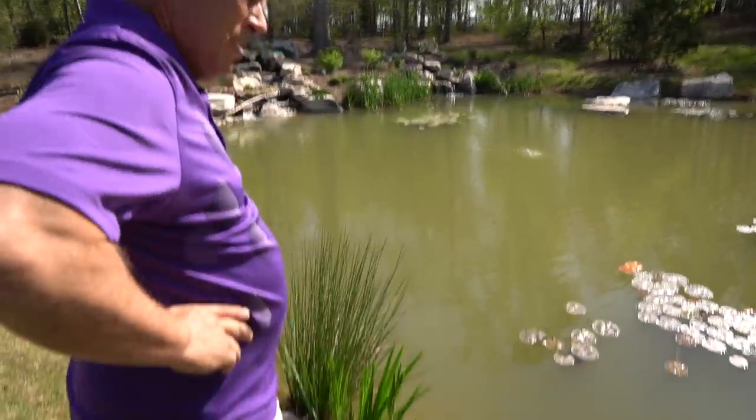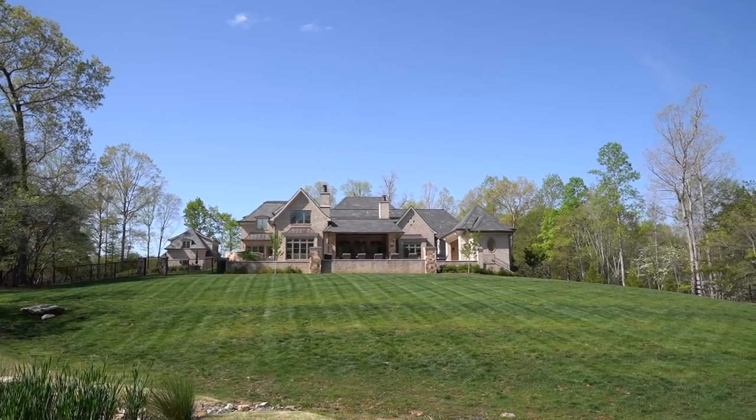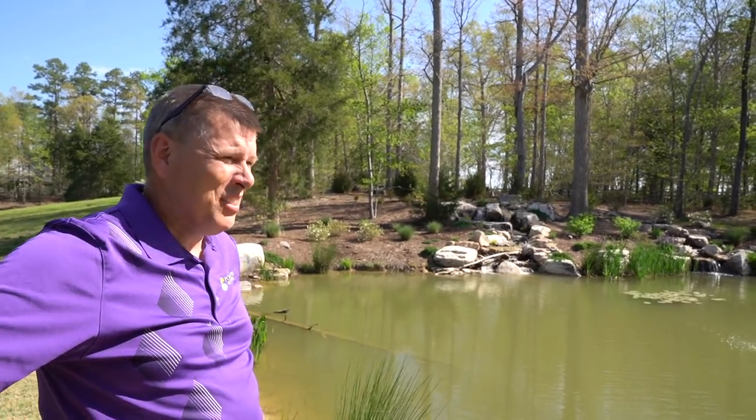Just a clay bottom pond. We scraped as much out as we can. When we brought the rocks in, this whole hillside was covered with rocks, and they're like, what are you doing? You know, and I said, just trust me.